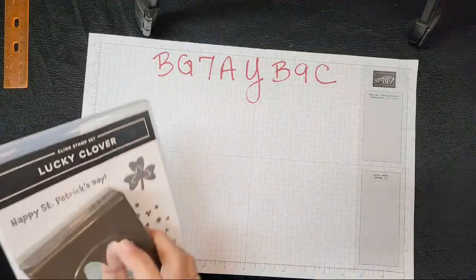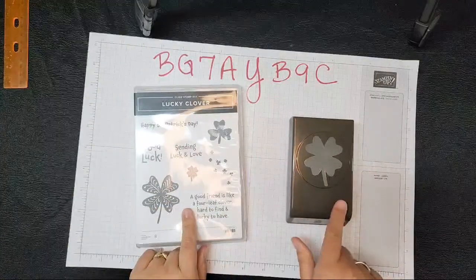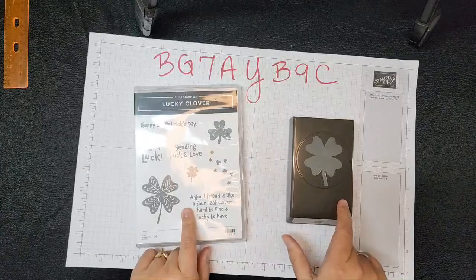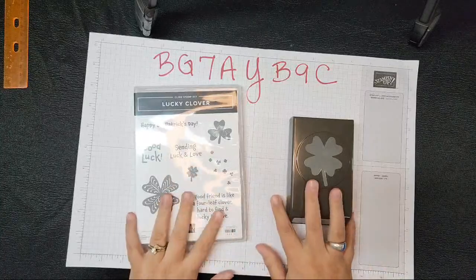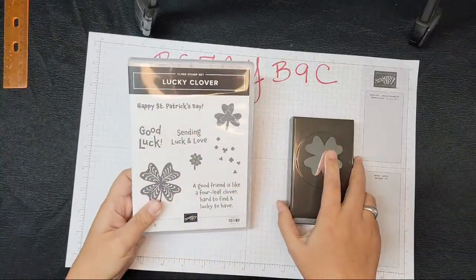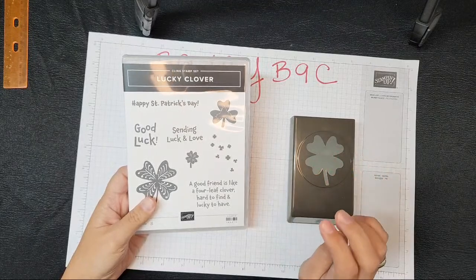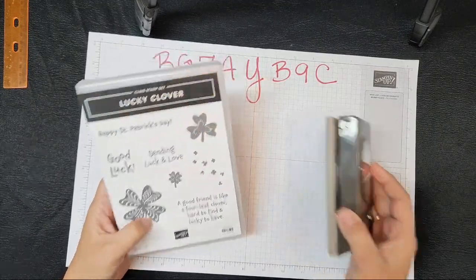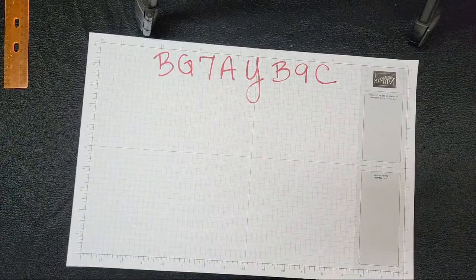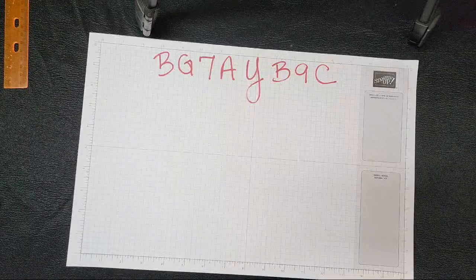So this is the Lucky Clover bundle. This is the Cling stamp set, and this is the Lucky Clover punch. This bundle is $36 and is on page 41. Happy St. Patrick's Day. Good luck sending luck and love. A good friend is like a four-leaf clover, hard to find and lucky to have. So, good sayings. And finally, a good St. Patty's Day set, bundle, however you want to say it.